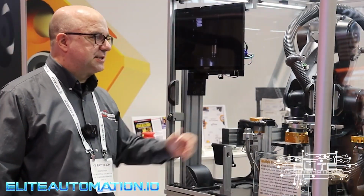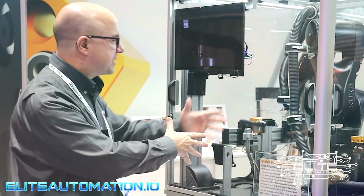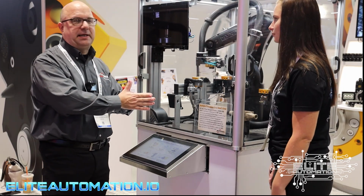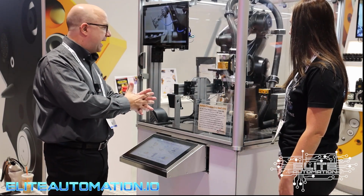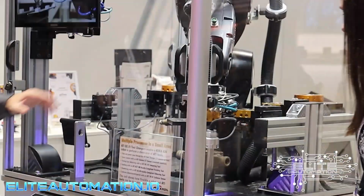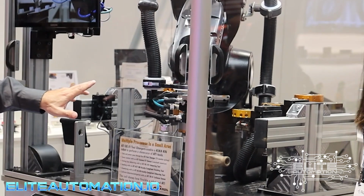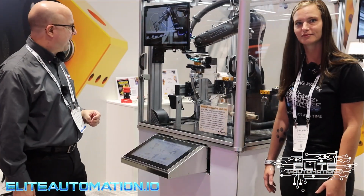So a variety of functions that we have here, not just for tool changers for a variety size of robots, but also adding more capability in deburring, deflashing, sanding, and grinding applications. This case here, we've changed out to a weld head. We're able to pass through all the utilities that are needed for welding applications, in addition to pneumatic actuators.